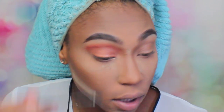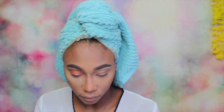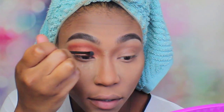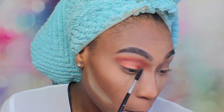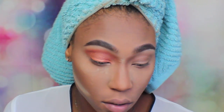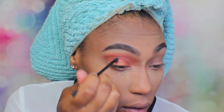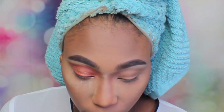Ooh, let's see what water does to it. All right, let's see what some water does. Okay, it's kind of clumpy almost. But not like bad, just like if I didn't have setting powder on, it would probably be bad.